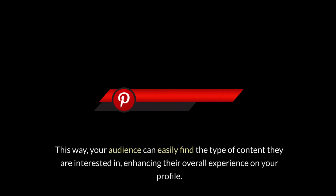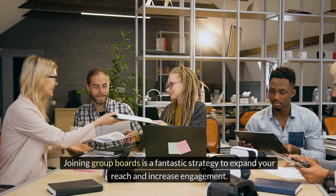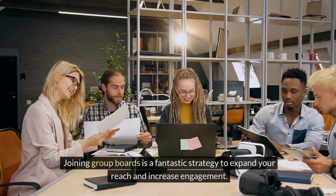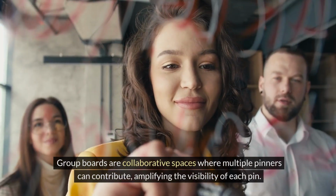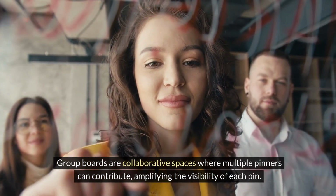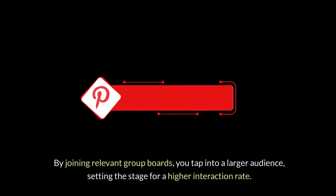This way, your audience can easily find the type of content they are interested in, enhancing their overall experience on your profile. Joining group boards is a fantastic strategy to expand your reach and increase engagement. Group boards are collaborative spaces where multiple pinners can contribute, amplifying the visibility of each pin. By joining relevant group boards, you tap into a larger audience, setting the stage for a higher interaction rate.